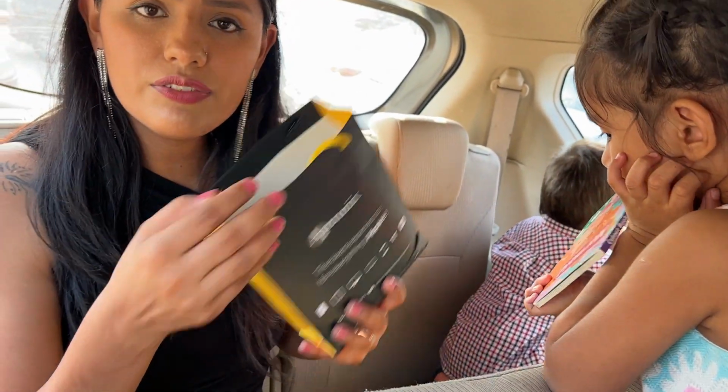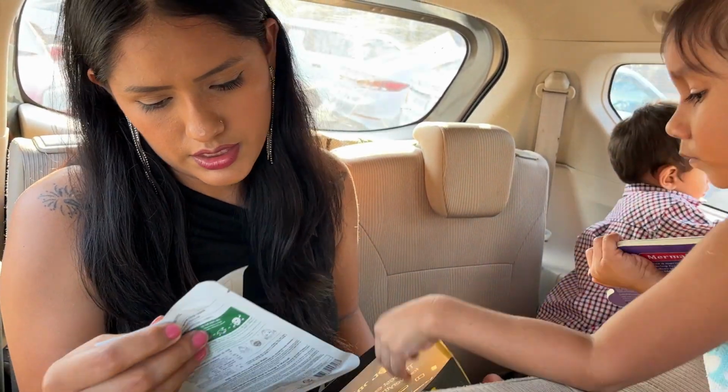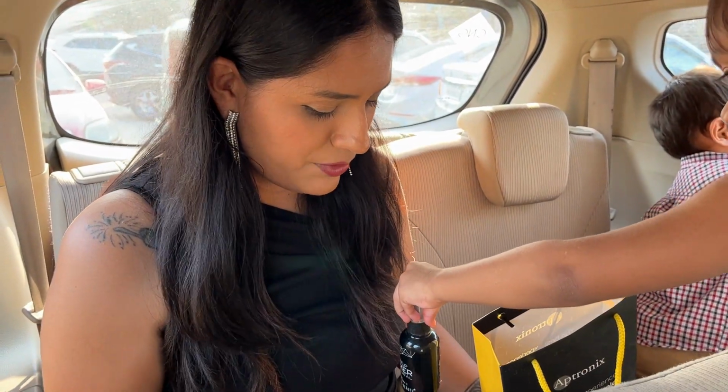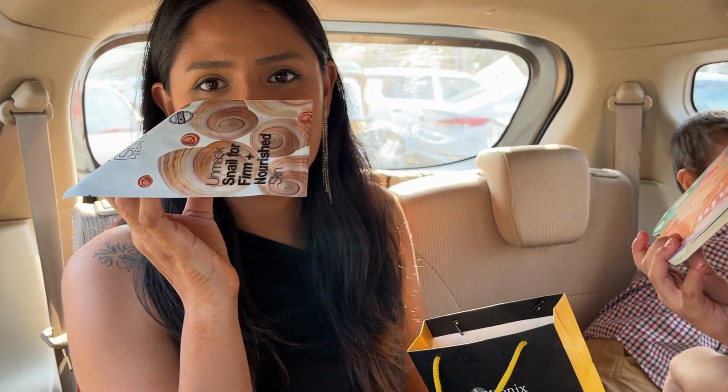Wow, it's a lot of things here, guys. Then we have here some face masks. One avocado one. Sheet mask. This is from this, what's the name for this animal? Snail. Yeah, it's snail. It's very good for smooth skin.